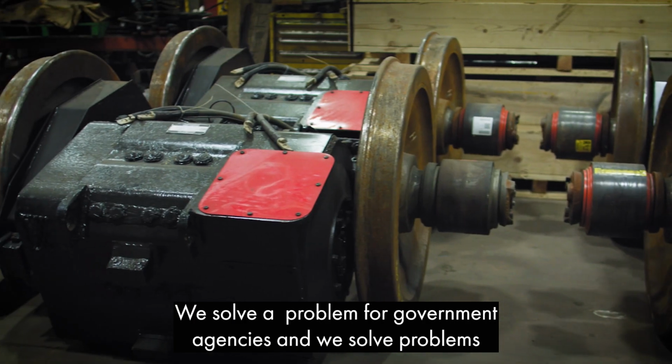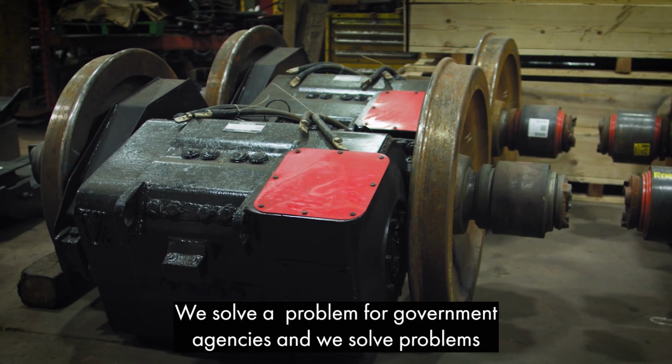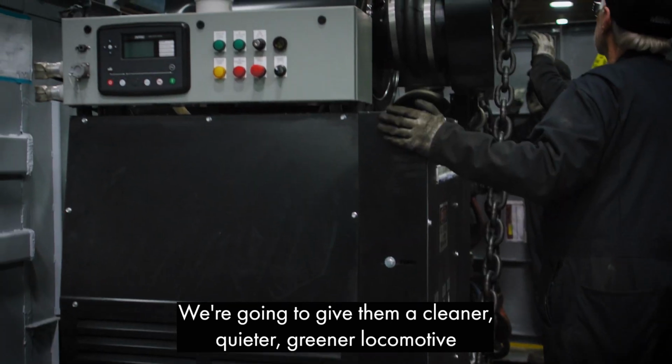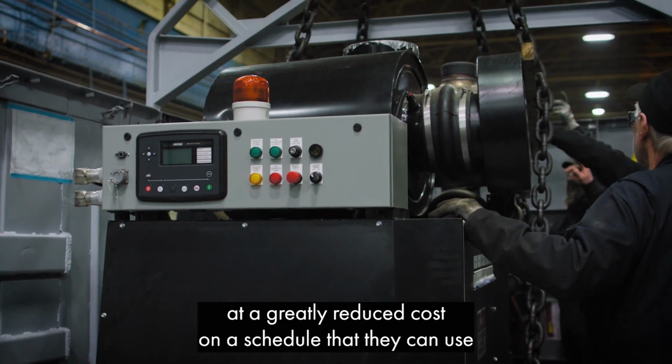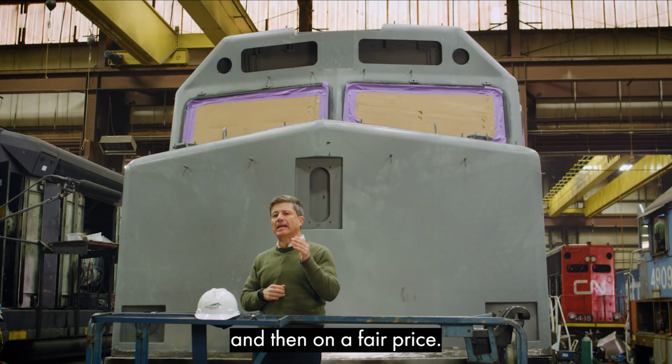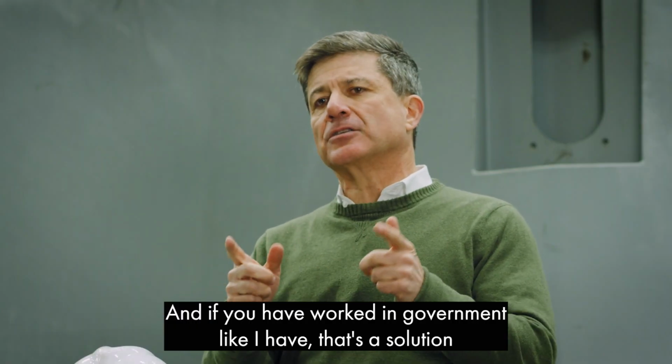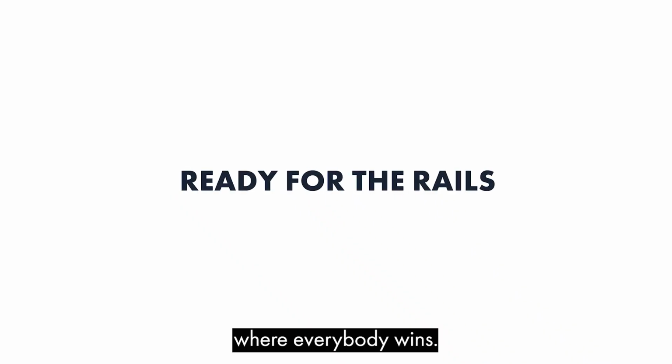We solve a problem for government agencies, and we solve problems for their customers. We're going to give them a cleaner, quieter, greener locomotive at a greatly reduced cost on a schedule that they can use and at a fair price. And if you have worked in government like I have, that's a solution where everybody wins.